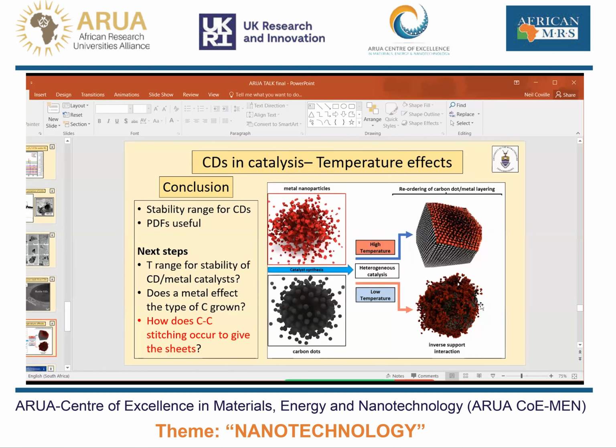So if I can summarize then in the conclusion, we're finding the stability range for carbon dots, when you can use them in catalysis, when you can't. We found that the use of pair distribution functions is useful. That's a new technique we've been using. And the next steps are to find that temperature range. Does a metal affect the type of carbon grown? We need to look at that. And how does this actually occur? Because I've said that we get these sheets being formed, but we don't understand how you convert from a carbon dot into a sheet at this stage.